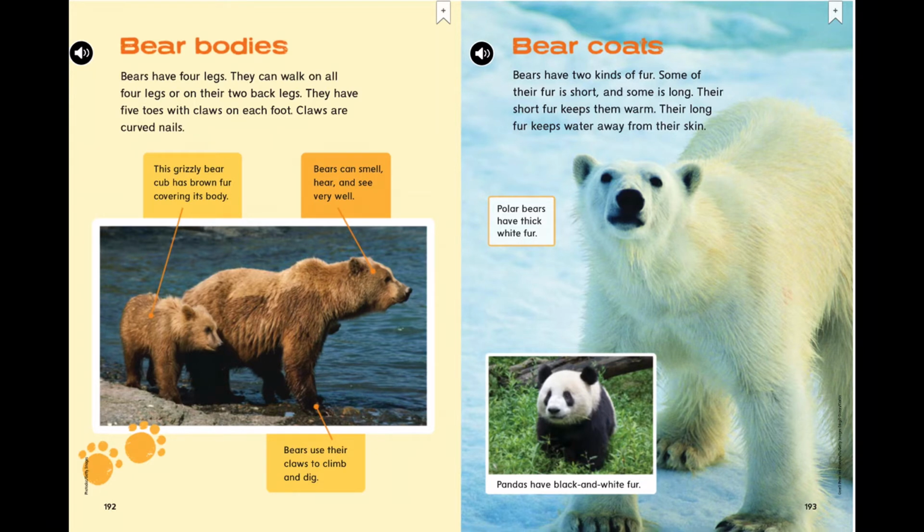Bear coats. Bears have 2 kinds of fur. Some of their fur is short and some is long. Their short fur keeps them warm. Their long fur keeps water away from their skin. Polar bears have thick white fur. Pandas have black and white fur.